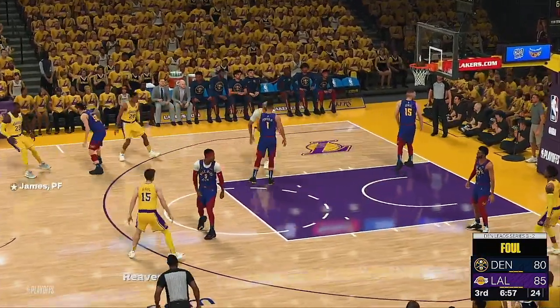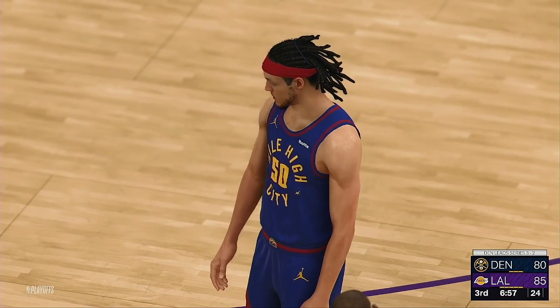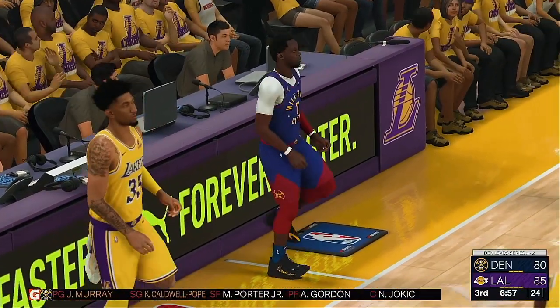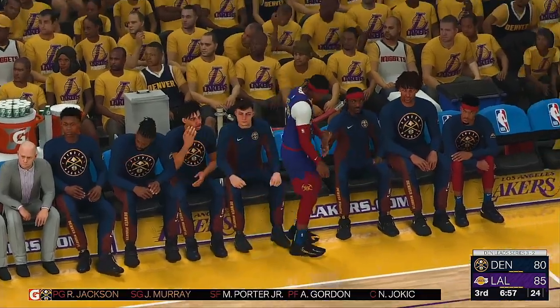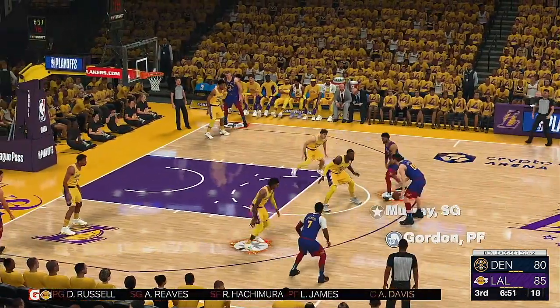Reeves, the pass to James. And there's the whistle. Illegal screen is the call. Remember, they had zero turnovers at the half. It's been a very different story so far since the break. The Lakers making a switch here. Woods checked in. And a switch here also for Denver. Jackson, he's checked in for Caldwell Pope.